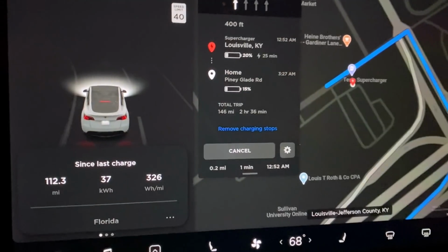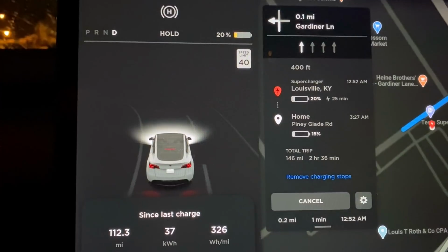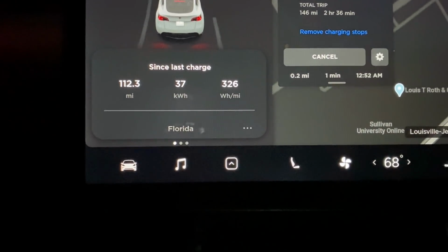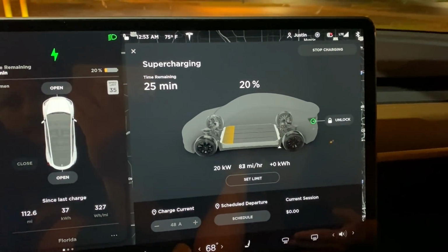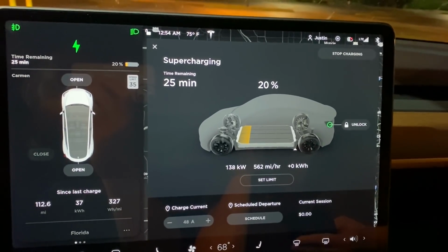Well, we made it to Louisville. Got 20% battery, need a 25-minute charge, and then final leg, 326 watt-hour per mile, which is pretty good. All right, so we're about 2 hours roughly from home at this point. It's our last stop for supercharging, which is great.